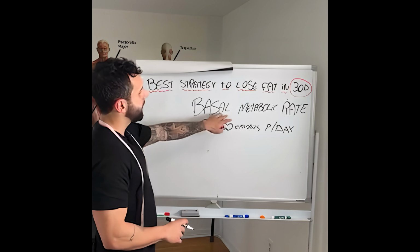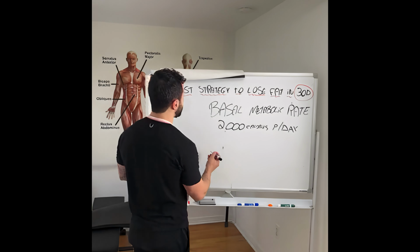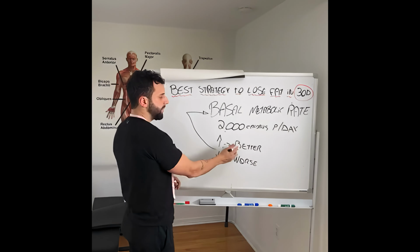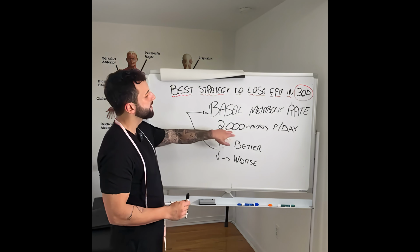By increasing your metabolic rate, your body would need more calories just to maintain you alive. And by decreasing your basal metabolic rate, your body would need fewer calories to maintain you alive. So higher is better, okay? Lower is worse. The higher your basal metabolic rate is, the better, because your body will consume more calories just to maintain you alive. And when your basal metabolic rate is lower, it's worse, because your body will need fewer calories to maintain you alive. So if you're looking to lose fat, you want to do things that will increase or decrease your basal metabolic rate?